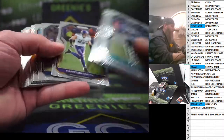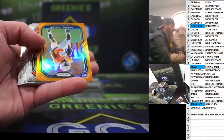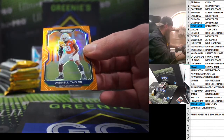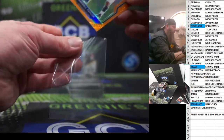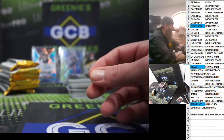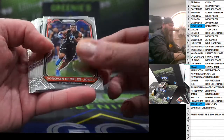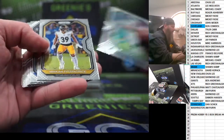Good luck. We got Juju and Darrell Taylor, Seattle. Orange. Who knows, maybe this will come back as a weird year where people are collecting the stuff of the guys in the college unis because there's so many of them. DPJ, because of COVID. Who knows?